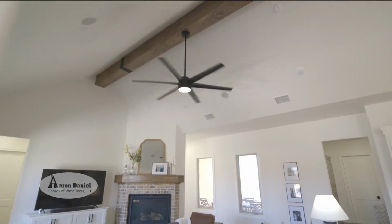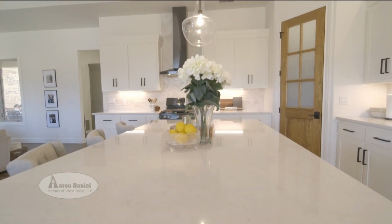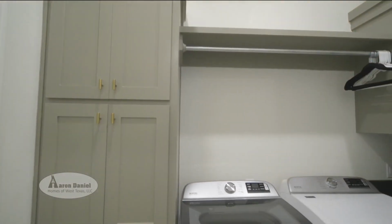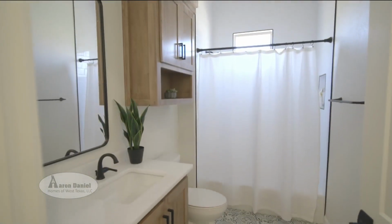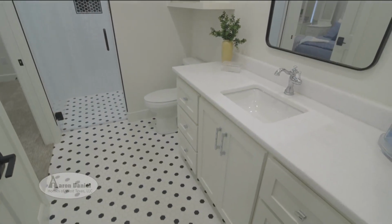With a stunning cathedral ceiling in the living area, a unique barrel ceiling over the dining table, and an oversized island. The master bedroom has a vaulted ceiling with access to the master bath, closet, and the utility room. The front bedroom has a cathedral ceiling and access to the flex area and a hall bath. The rear bedroom has direct access to its own bath, a truly custom home.